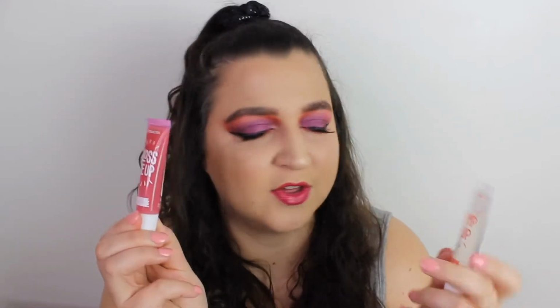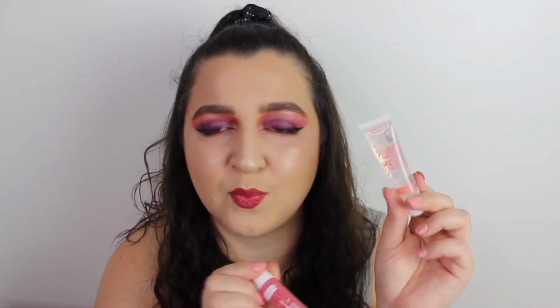Then I bought 2, what are these, Gloss Me Up lip glosses by Collection. So this is just the normal glossy one, but this one is actually a plumping one, the clear one. These were only like £2.99 or something really cheap, so I can't wait to play with these. I just thought, let me actually swatch the pink one for you. It's got a little bit of colour, not too much. Oh, they smell so good.